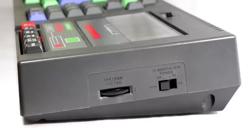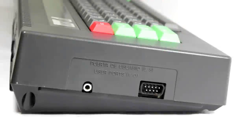a new one. Around the right side of the 464, you get a volume wheel for the tape deck, and a power switch for the, I forget what, the power? Nah, it couldn't be. On the other side, you get an Atari-compatible joystick port and a stereo audio output jack, at least on this revision, as some have these around back.